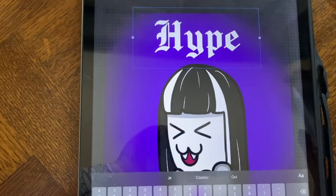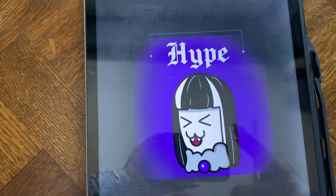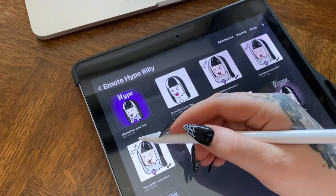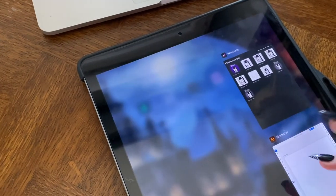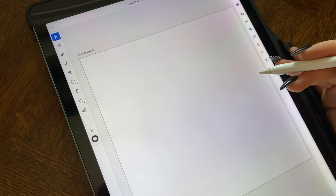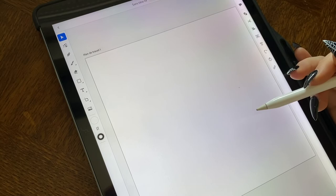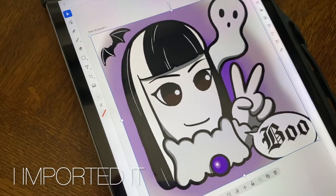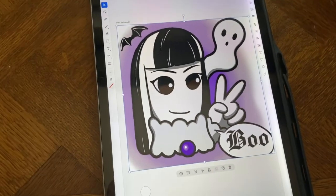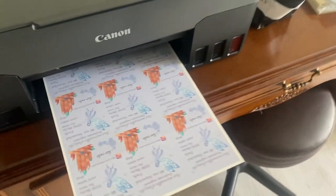I finally found how to do the emotes. So basically I'm creating them in Procreate, the maximum size. So this is 560 by 560 pixels. And then I imported in Illustrator. You have a month free trial of Illustrator. So I took it for the emotes, and then I just like that. And then you have your emote in 112 pixels.